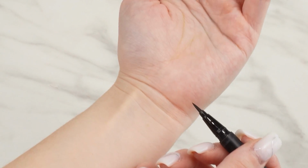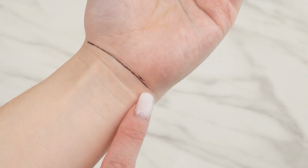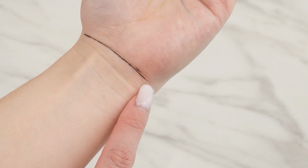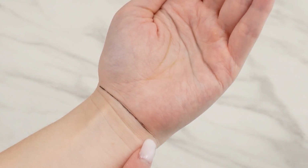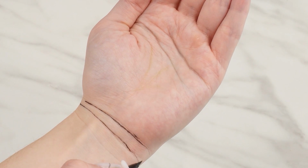If it's faint, it might indicate potential health issues. The second line signals an age between 46 and 56 years. It's associated with wealth, happiness, and prosperity. If it's clearly marked, it indicates financial achievements.